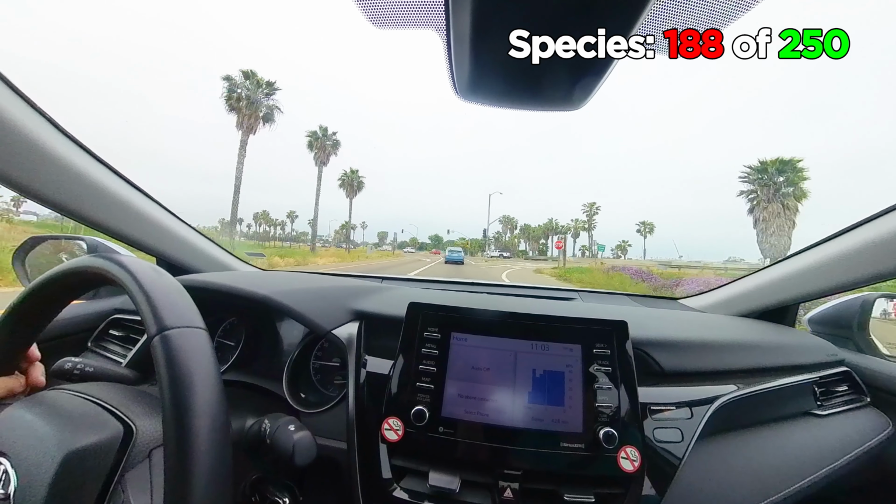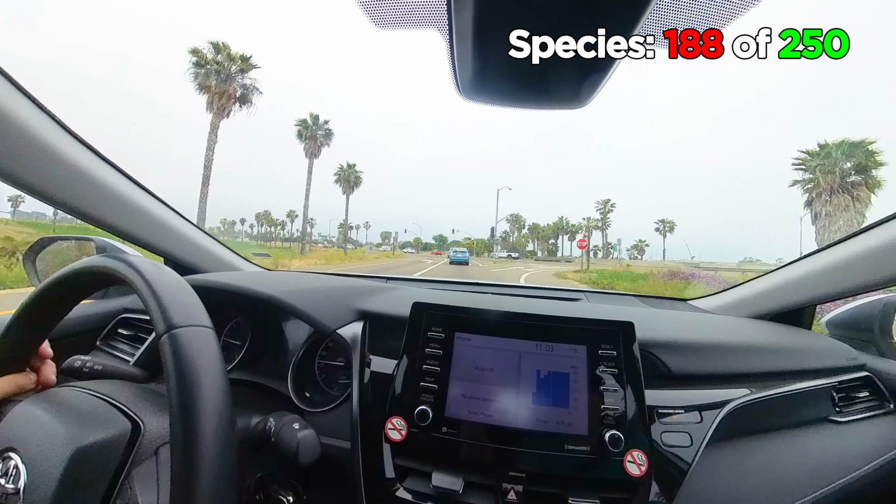We drove from Mission Trails Regional Park for a quick stop at Ocean Beach to finally dip our toes into the Pacific. Ding. Hey. Before then taking a look at the nearby San Diego mudflats for some wading birds.